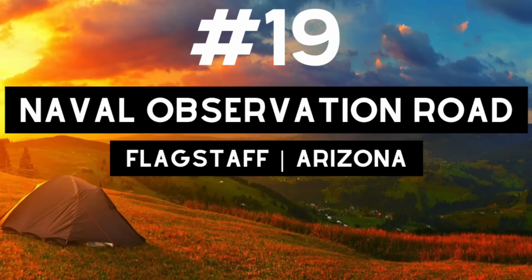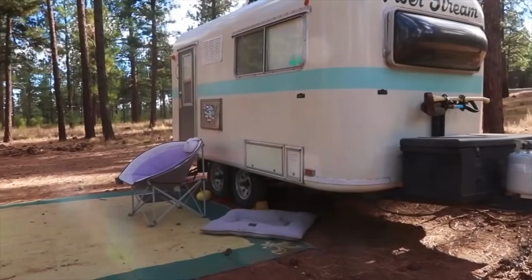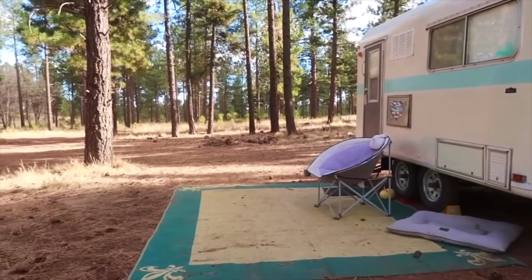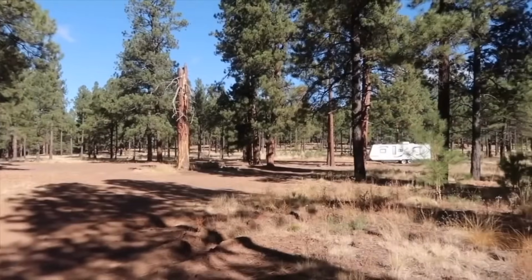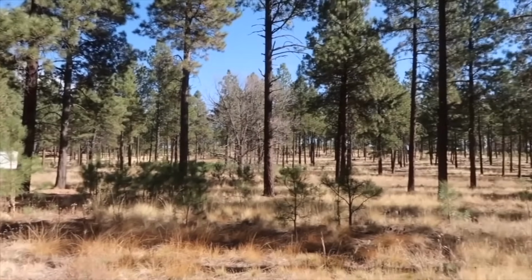Coming in at number 19 is Naval Observation Road, and this is in Flagstaff, Arizona. One reason we love Flagstaff is because it's just north of Sedona, but not only is it north, it is at a higher elevation. So once you get those hot days in Sedona, you can really retreat to Flagstaff and camp in these awesome forested free campsites.